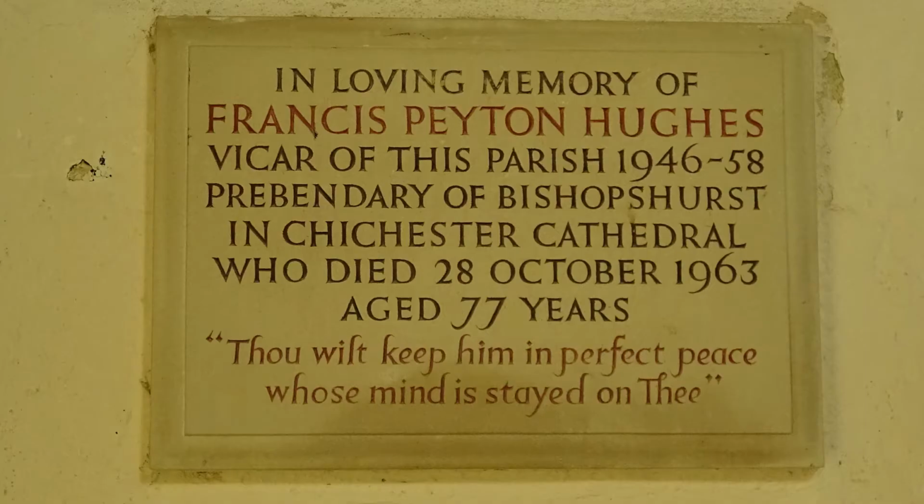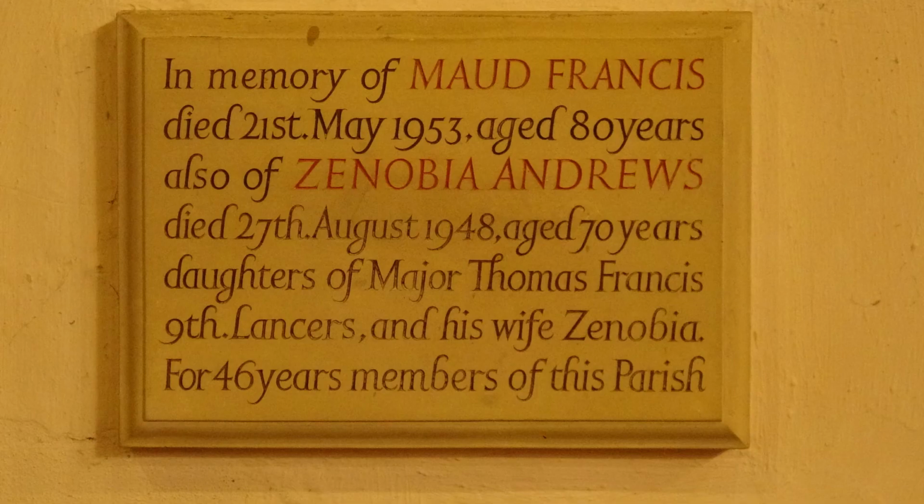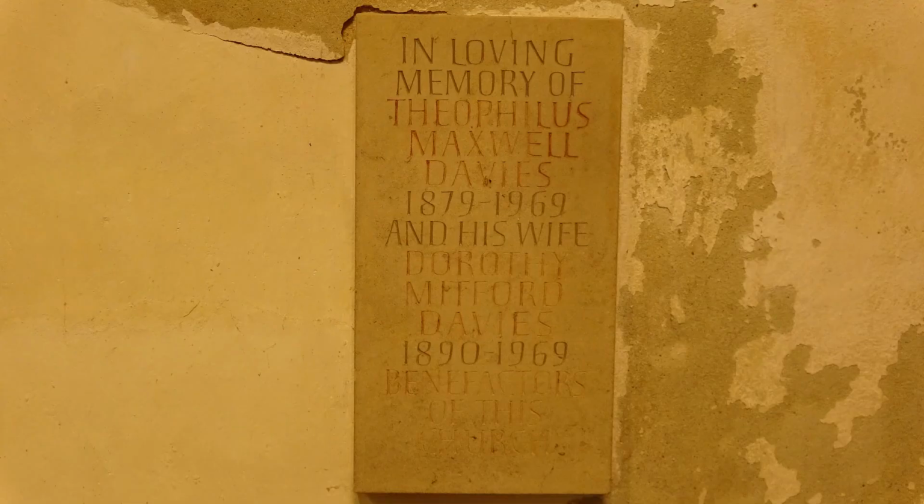2 former vicars are remembered in tablets in the Chantry Chapel. A tablet to 2 sisters, members of this parish for 46 years, is in the south aisle, and another in memory of Theophilus and Dorothy Maxwell Davis, benefactors of the church, on the west wall.